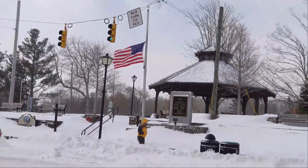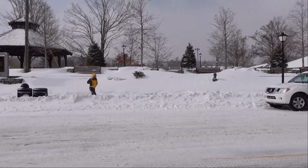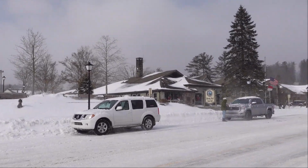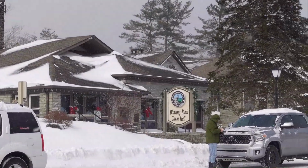See a little bit of how windy it is. Glad you got a head start. And that doesn't feel good to have the snow blowing in on your face like that. The wind kind of shifted there.